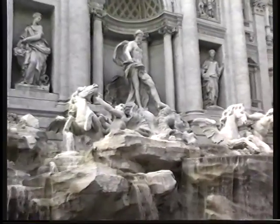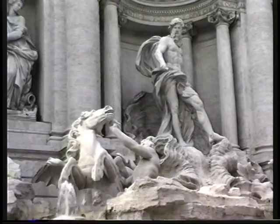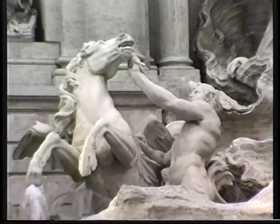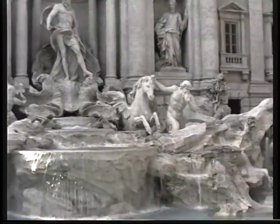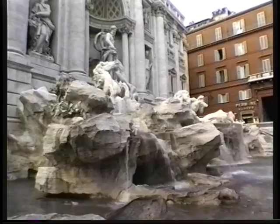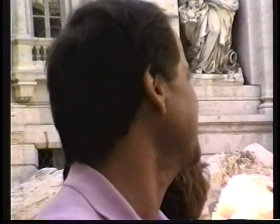And in the middle you see Neptune, the god of the ocean, the god of the seas. And he's being heralded by these 2 horses on each side, and fellows with tritons. They're blowing the tritons, and they are just leaping out at you. This is the most dramatic and dynamic sculptural fountain any place in Rome certainly, and any place I've ever seen.